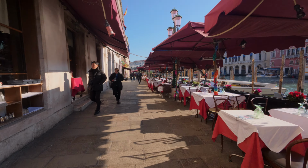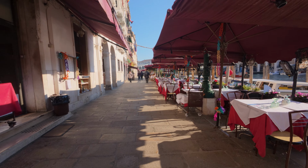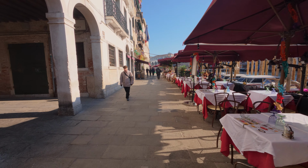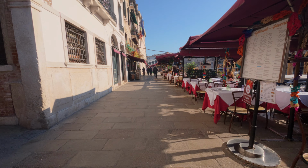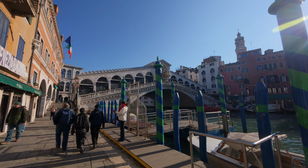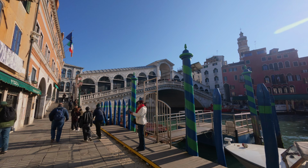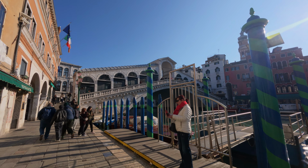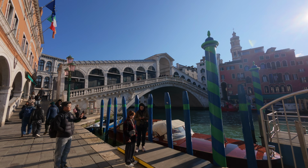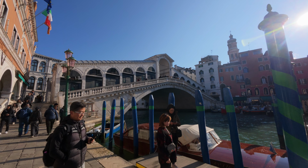So we are here now, close to the Rialto Bridge, which is the bridge over there on that side. Probably the most famous bridge here in Venice. Let's just walk a bit further and I'll show it to you. And this is Rialto Bridge, as you can see. This is one over here. Now we need to cross this bridge in order to go to St. Mark's Square.